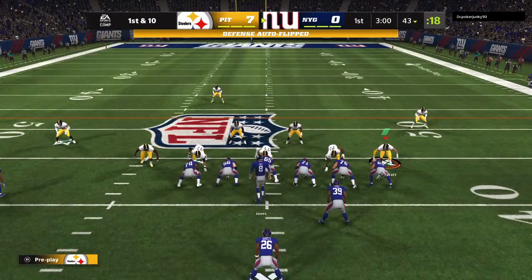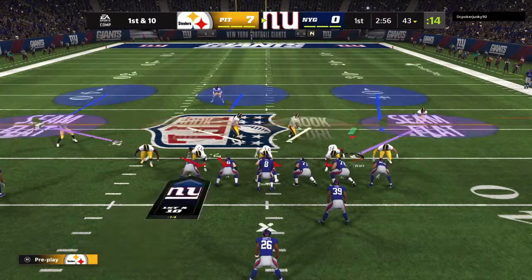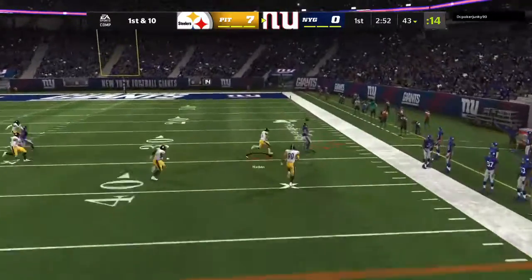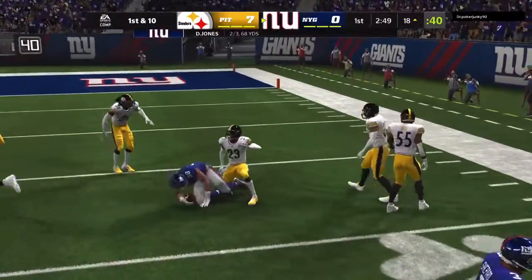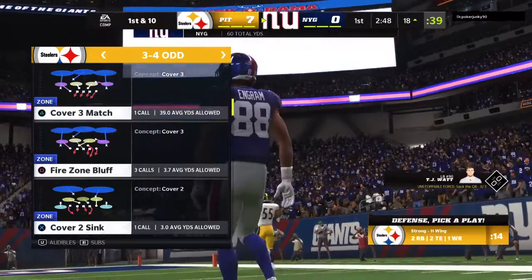Clock rolling as we hit the midway point of this first quarter. They go play action here on first down. Completes it to Evan Ingram. And he takes it down deep into Pittsburgh territory. 49 yards there, a big one.